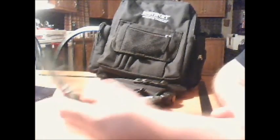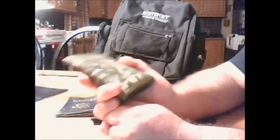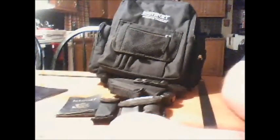Second thing here is my wallet, my tactical camo wallet. Got this bad boy at Walmart for $3. I picked the tactical camo because, well, you never know when you're going to need to hide your wallet out in the woods or whatever. No, I bought it because it was $3, and it's got all kinds of cool little pockets inside of it. So for $3, hey, works for me.